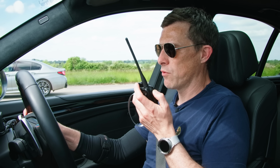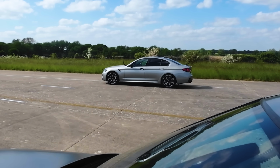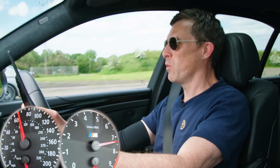Okay, now we go for a rolling race from 30 miles an hour over the half mile in second gear. Get level, Daniel. Here we go, 30. Ready? 3, 2, 1, go. Pick up a naturally aspirated for the win.